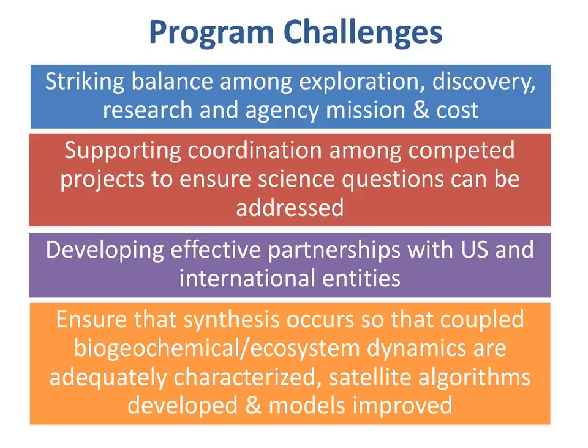This is my closing slide, and it describes some of the challenges we're facing with EXPORTS. The first and foremost is to strike a balance between exploration, discovery, and research, all within the agency's mission and budget. You're all aware of the budgetary instability, but the agency remains committed to this important endeavor. We feel it is an important and critical topic. Ultimately, EXPORTS will collect the needed data to build and test satellites and numerical models to understand the biological pump, which is one of NASA's core missions. And it will also help reduce uncertainty.